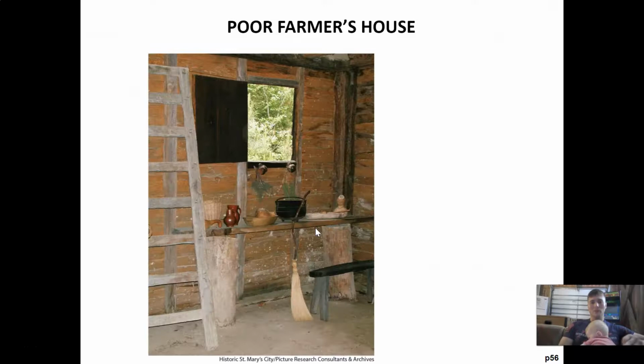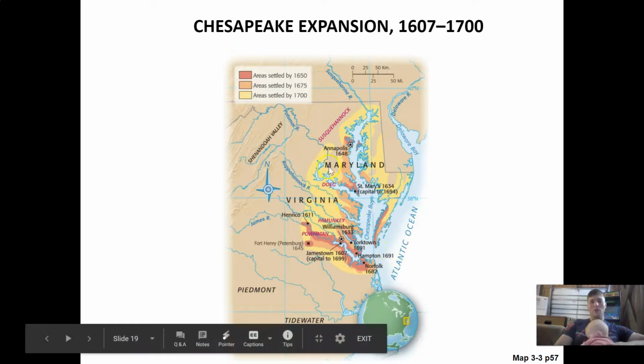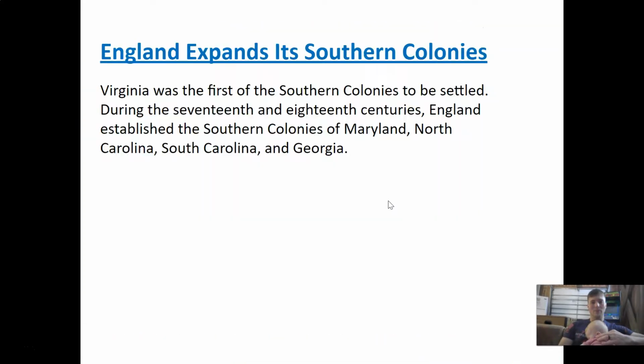Now let's move forward. Some pictures of what you may have lived in when you were in the Jamestown area, in a little home. And as the colony began to grow, it also led into more territories across the southern colonies, particularly into Maryland. And this is where we're going to talk about the rest of the southern colonies developing.